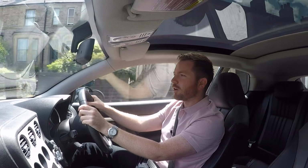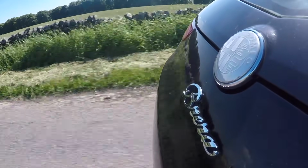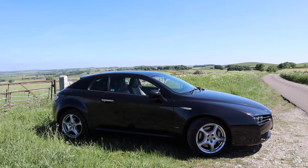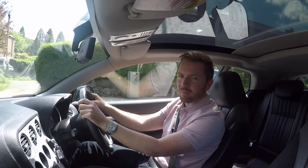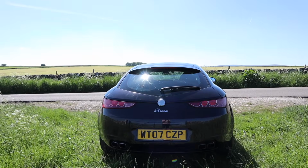And that might have been true when the world was black and white, but for me, growing up in the 90s, Alfas were just rebadged Fiats, and nobody wanted one of those. I couldn't see the appeal at all. Then when I was 15, the Brera came out and stopped me in my tracks. This is one of those cars that you buy completely with your heart rather than your head.